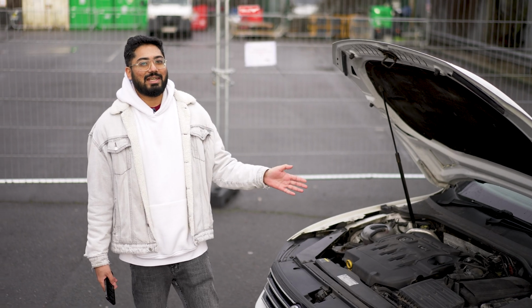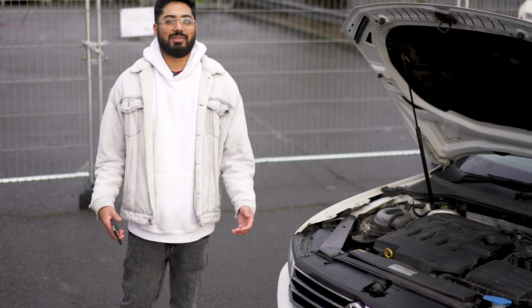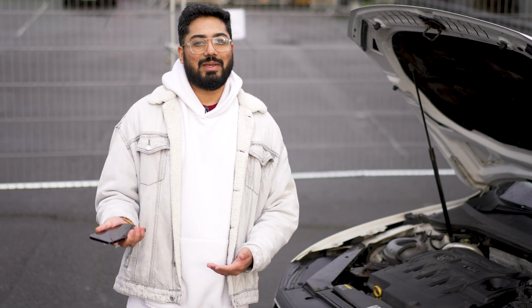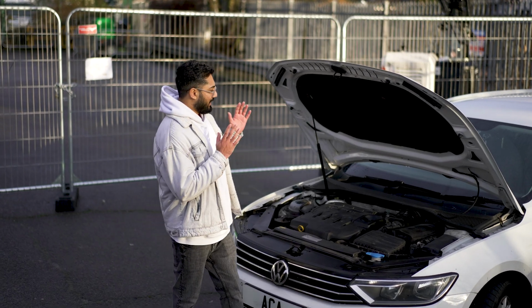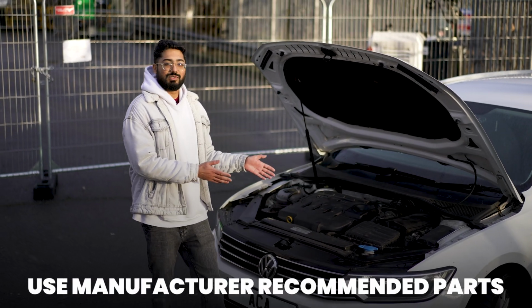So for this DSG gearbox, we change it every 40,000 miles, and we recommend you guys do that too. So the reason that we tell you to change your gearbox oil every 40,000 miles is that if you change it maybe 60 to 80,000 miles, your gearbox just won't last as long. Simple as that. So in this car, we've changed the gearbox oil and the filter every 40,000 miles, and we use the manufacturer's recommended parts.